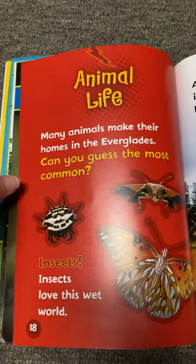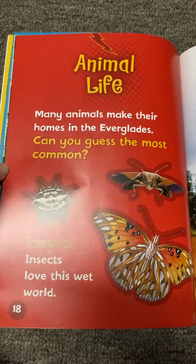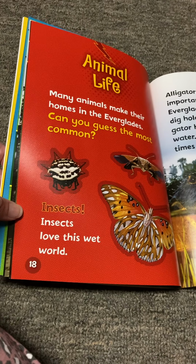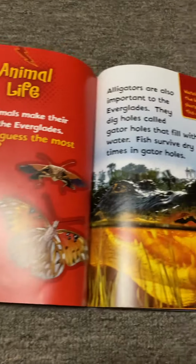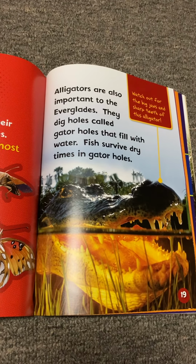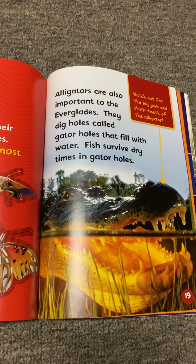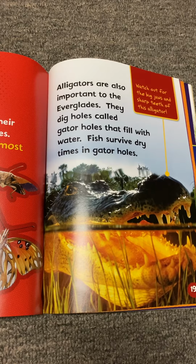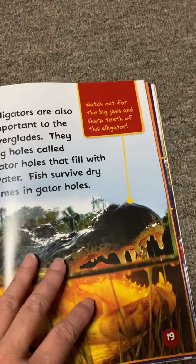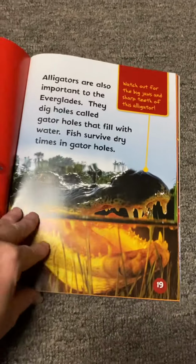Animal life. Many animals make their homes in the Everglades. Can you guess the most common? Insects. Insects love this wet world. Alligators are also important to the Everglades. They dig holes called gator holes that fill with water. Fish survive dry times in the gator holes. Watch out for the big jaws and sharp teeth of the alligator.